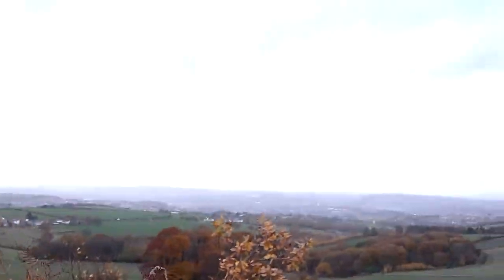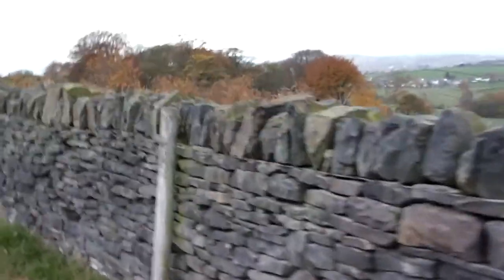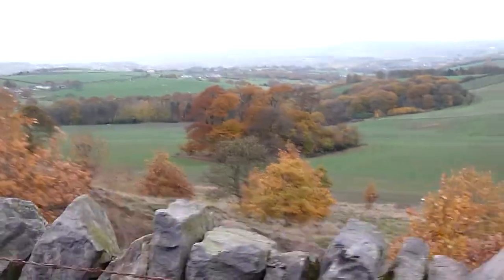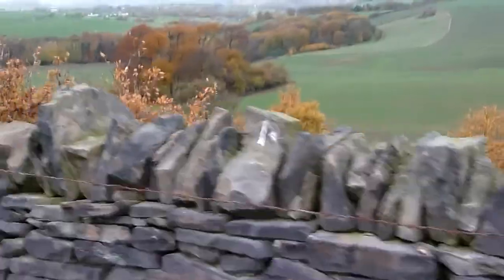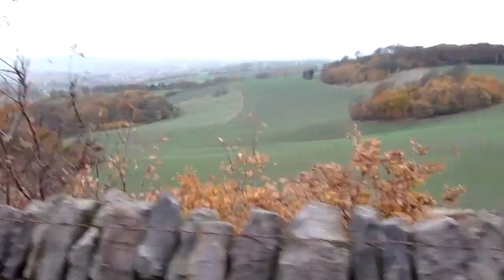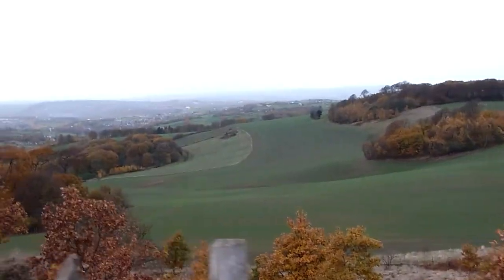And a lot of the architecture on the grounds was done by Lancelot Capability Brown, famous landscaper. Famous in that he did all the wealthy aristocratic gardens, well not all of them but a lot of them, and he was very popular, and he got the nickname Capability Brown because he was quite capable. It seems that whatever project he took on, he got it done. Nice seeing it in autumn colours now.